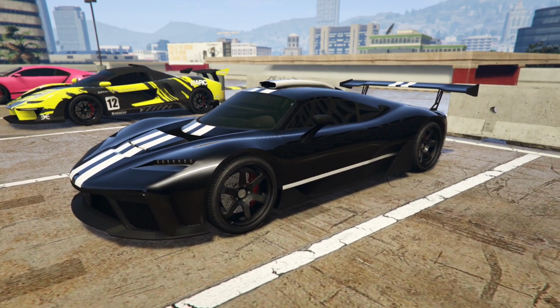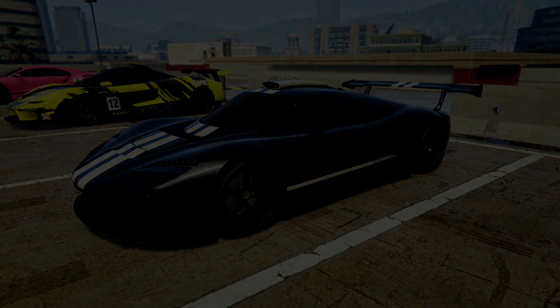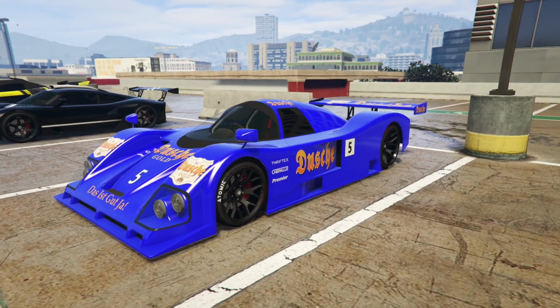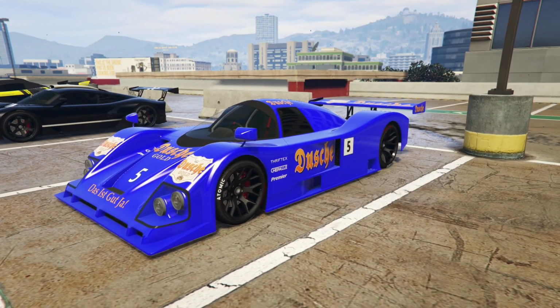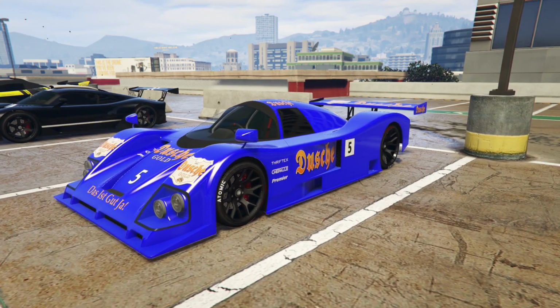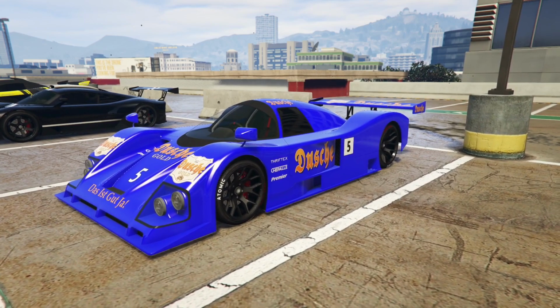It's an all-purpose vehicle, really, and there's a lot of good livery options as well. It's a beautiful, great car. And next up, we have the Emerus S80RR. The Emerus S80RR is probably my least favorite vehicle from this update of supercars. Just not a big fan of this car. Never really driven it that much.